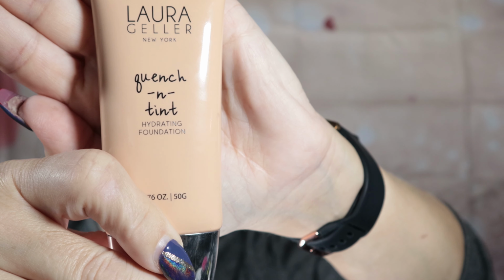We're going to do our foundation with the Laura Geller Quench and Tint Hydrating Foundation today in the shade Light, because my skin, as fuzzy as it is, because we're fighting with the autofocus again. As fuzzy as my skin was there, it's still on the pale side from the winter. This is just a perfect little hydrating foundation that blends into my skin super easy. I don't have to use a brush or a sponge. I can just very carefully swipe it on and it looks beautiful. It gently evens out and hydrates my skin.